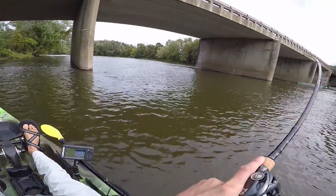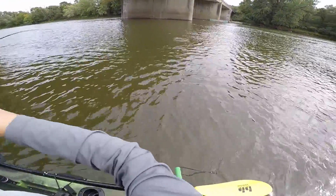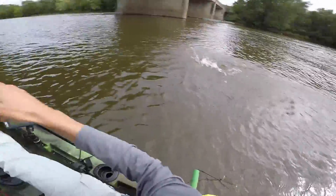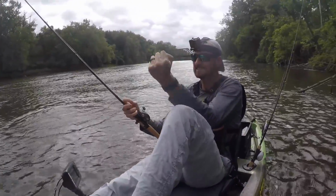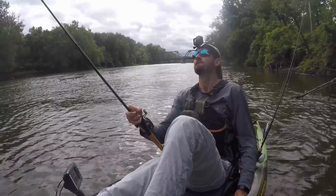Big fish. Big fish, what is this? If this is a smallmouth, it's a giant. Or it's just fighting super hard. No, no, dude, no.